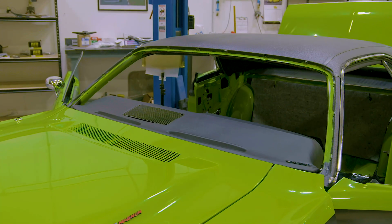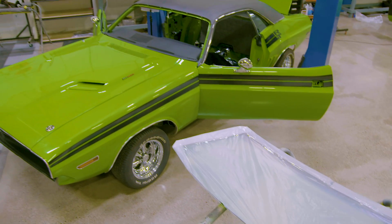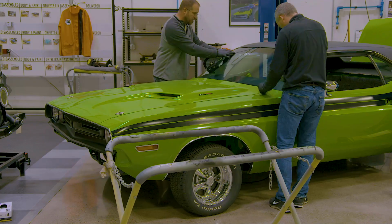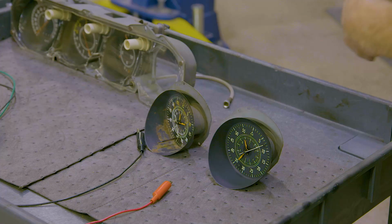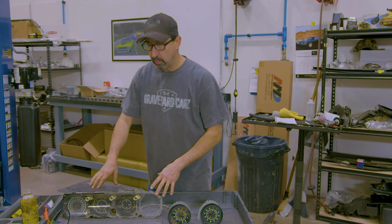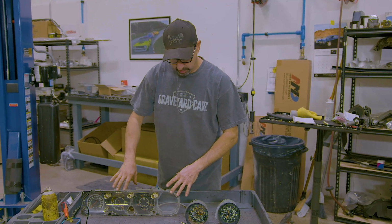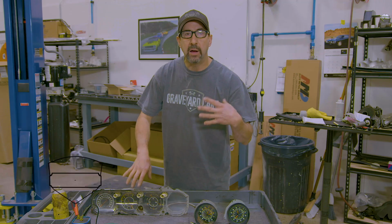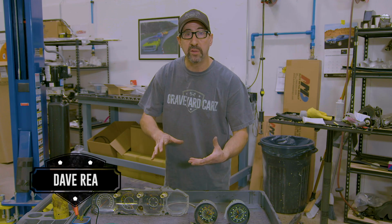With a dash installed into Buck's 71 Challenger RT, the window installers allow Dave a little free time to show you how to restore your dash at home. What we basically have here is a 1971 Dodge Challenger Rally Cluster. We've been having issues with the clocks in these clusters. We're going to show you how you can troubleshoot it yourself and hopefully fix it yourself.